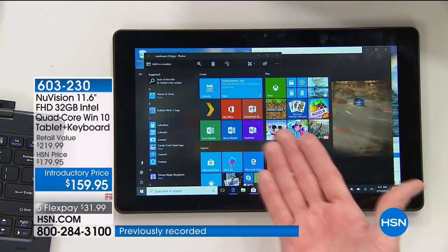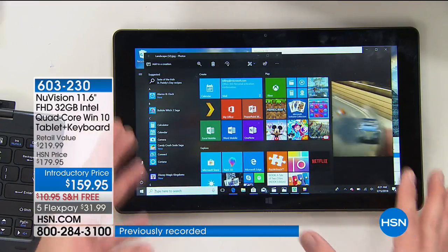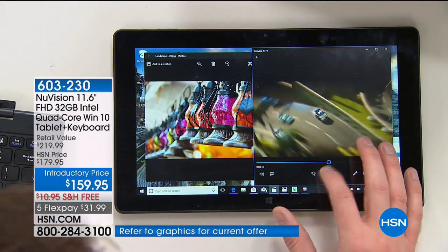So for a lot of us, we get a new tablet in our homes, and then you're like, well, what button do I need to hit? What program do I need to use? This is a full-blown Windows 10. If you've used a computer, you're gonna be ready right out of the box with this. And it's so fast, it's so efficient.